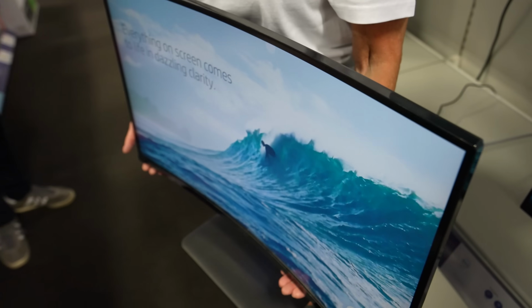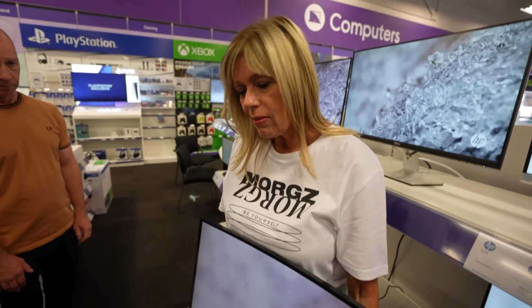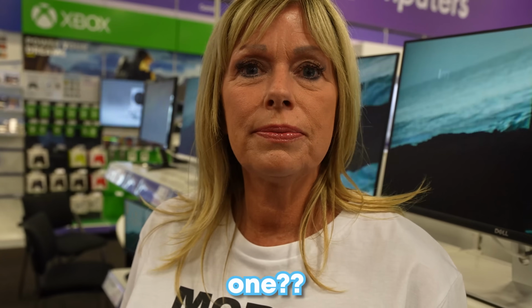Okay guys, so we have just arrived in an electronics shop. This is where the fun starts because we're gonna buy everything that we need for Tamsin's gaming setup. This right here is a 27-inch gaming monitor, curved, £200. How many of them do you think we'll need, Mum? Just this one. One? How many are you thinking? I'm thinking four. Four? Have you lost the plot?